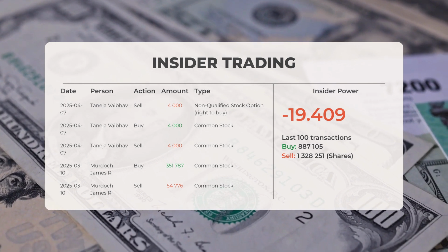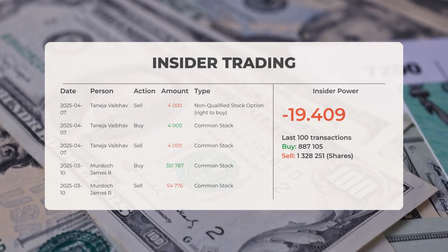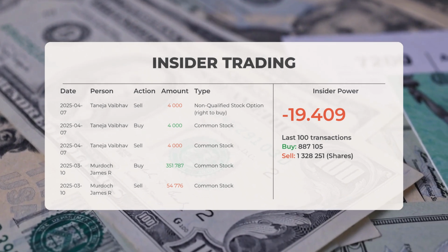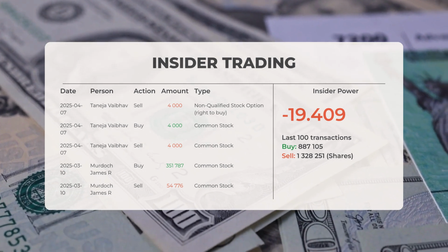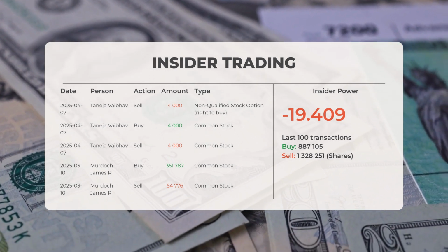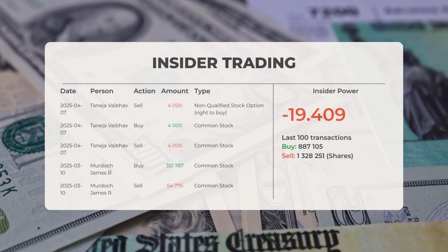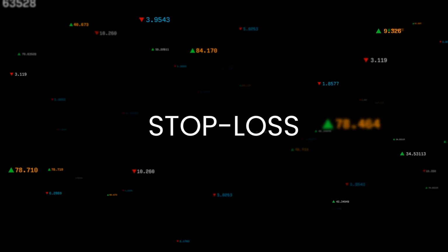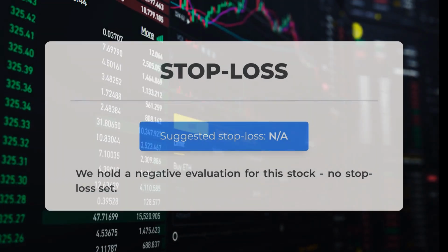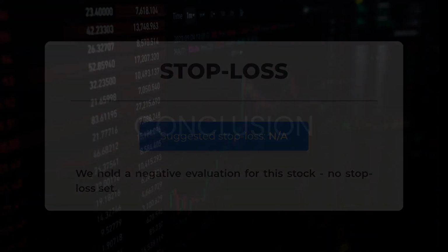Analyzing the 100 most recent insider trades, we find that the insider power is negative, with a ratio of negative 19.409. In total, insiders have purchased 887,105 shares and sold 1,328,251 shares in the last 100 trades. Our assessment of this stock is unfavorable, and there is currently no stop loss in place.